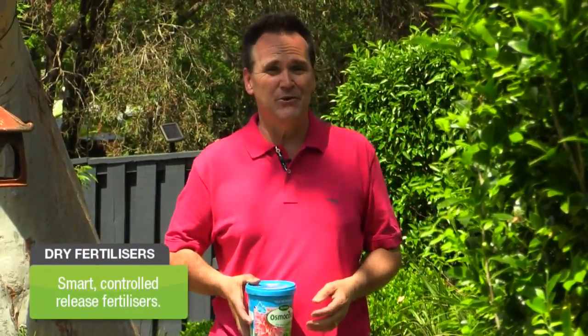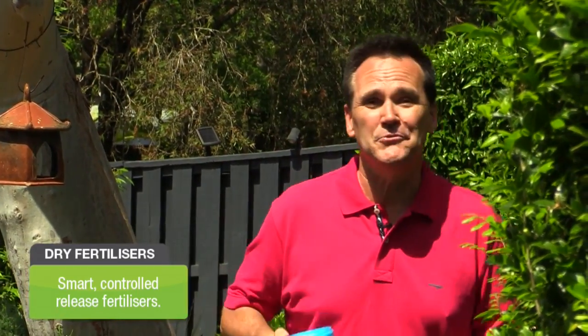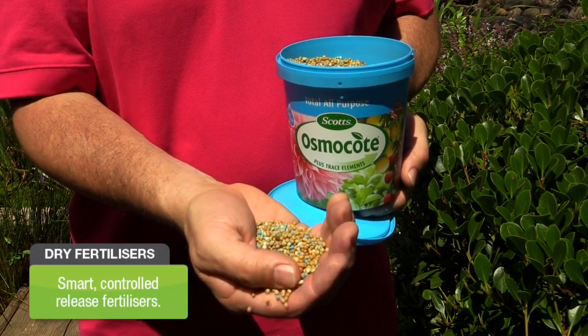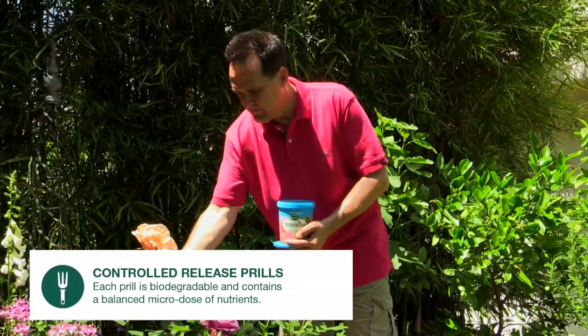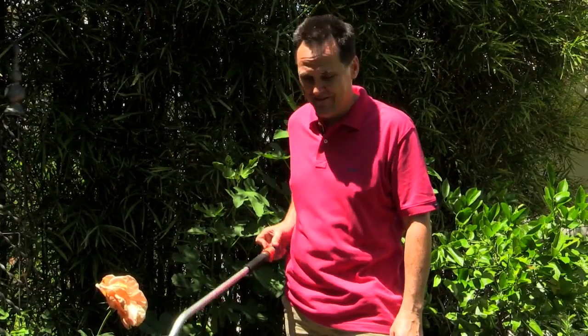There is, however, a smarter choice that I like to think of as the place where science and sustainable ideas meet: controlled release fertilisers. The main components have a name. They're called prills. You might look at them and think they are just neat little fertiliser balls, but they're much more than that. The coating is multi-layers of permeable and biodegradable soy product, and inside each little prill is a balanced microdose of nutrients. As the prills get wet, they absorb tiny amounts of moisture, and this dissolves the fertiliser inside. And this is the really clever bit: the coating won't release those dissolved nutrients until the temperature's in the right range for plant growth.